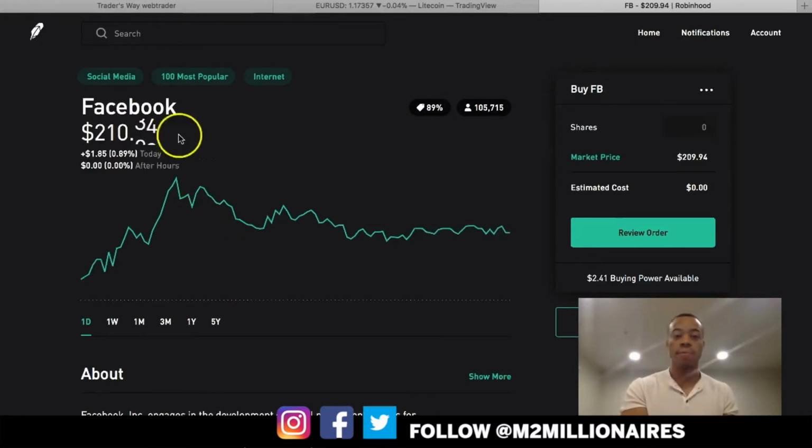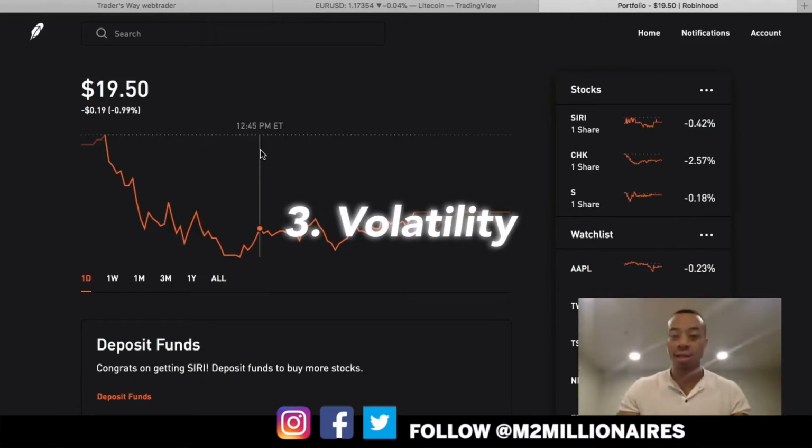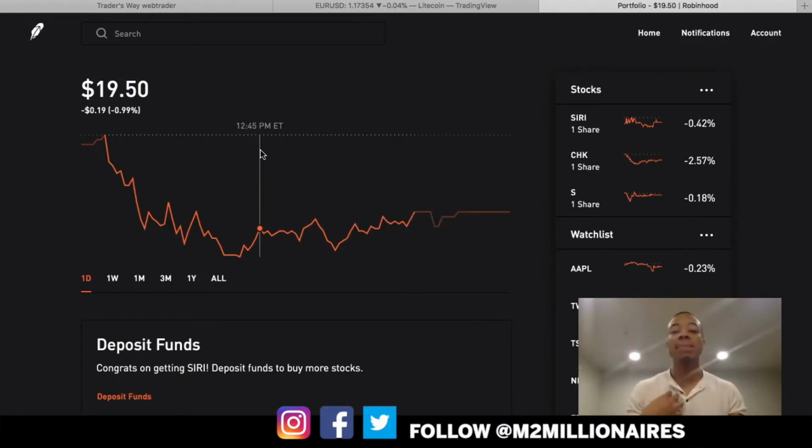Now, number three is super important, and it's something that people overlook all the time, and it's volatility. All right, so number three is volatility. Volatility means the amount that a stock goes up and down.